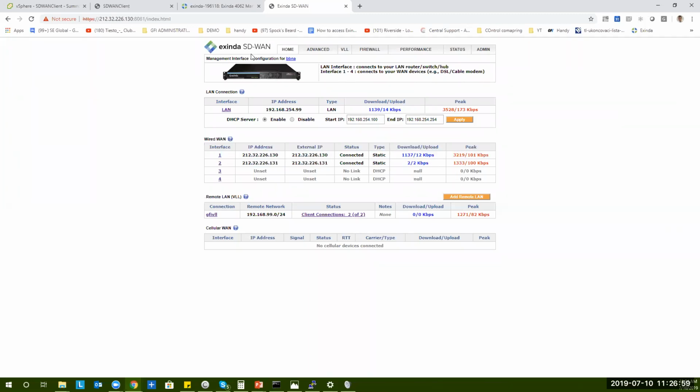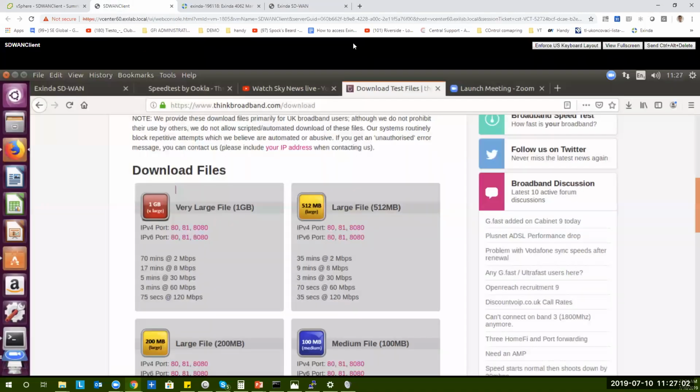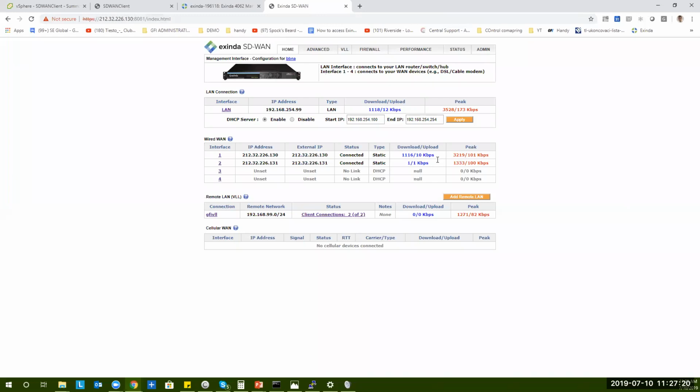So what will happen if I perform an HTTP download? I'll go to the Ubuntu client, and I'm using this Think Broadband link, which is widely used, and I'm going to download a 1 gig file. Click on OK. Let's have a look at what's happening. If we go back to the Exinda SD-WAN, we should see that both links started to download the file. We can see the speed on the LAN is basically 55 kilobytes per second. It's basically a combined speed of those two WAN connections. So really, I'm aggregating the two links.